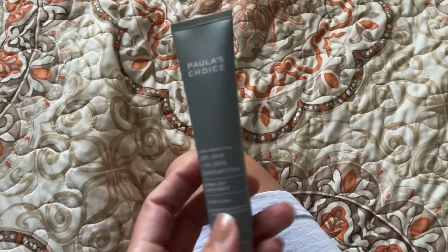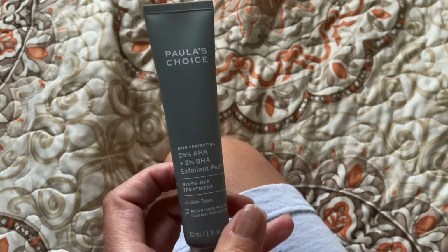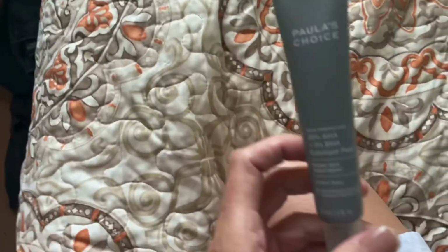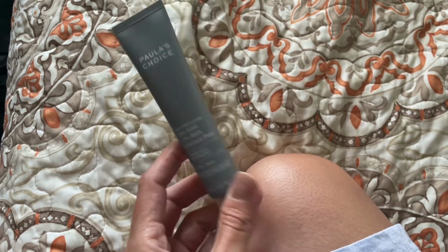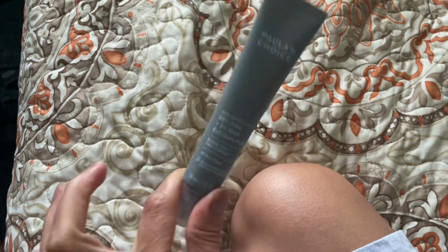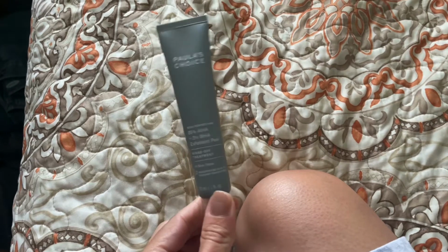My skin, while it worked for my skin, it did make my skin a little angry. So I would say that if you know you don't have sensitive skin, this might be something that you want to try. I do think it works. However, I'm not going to hold on to this. I'm going to pass this off to a friend who I know can use it. But yes, this is another wonderful product from Paula's Choice. I just would recommend that you don't have sensitive skin for it.